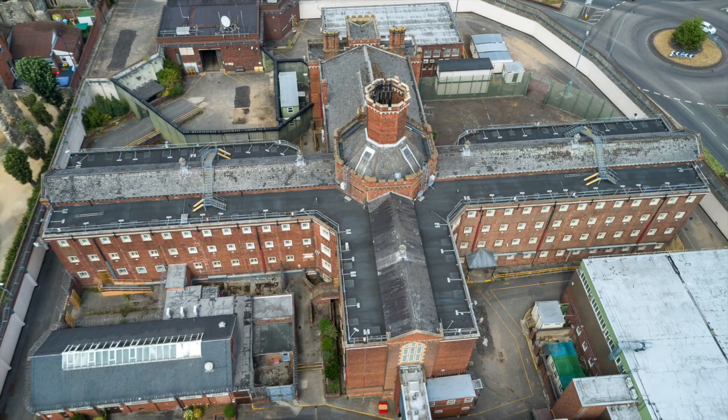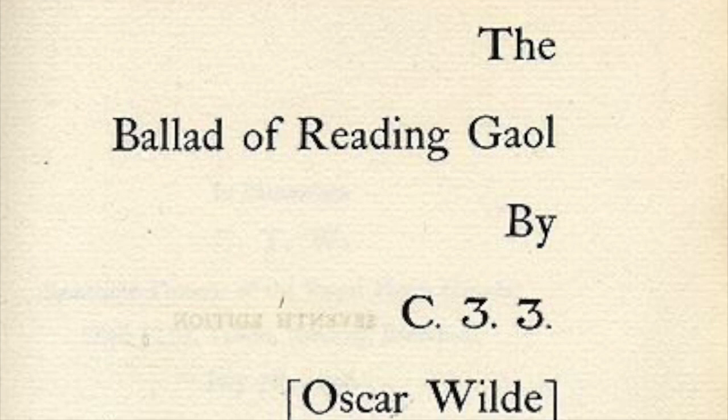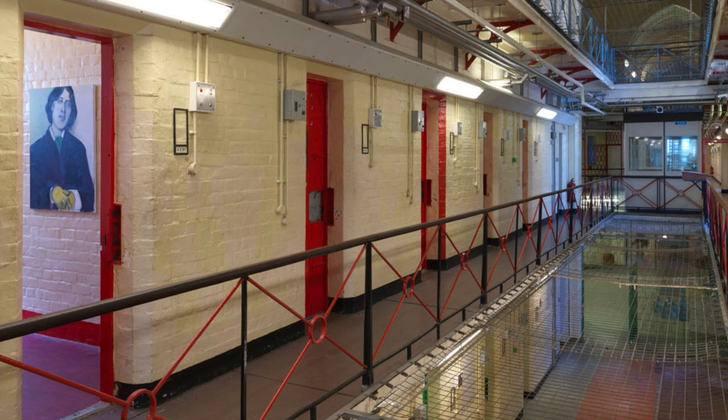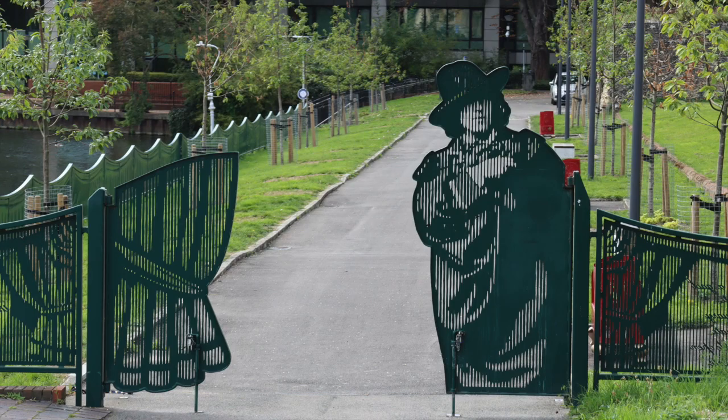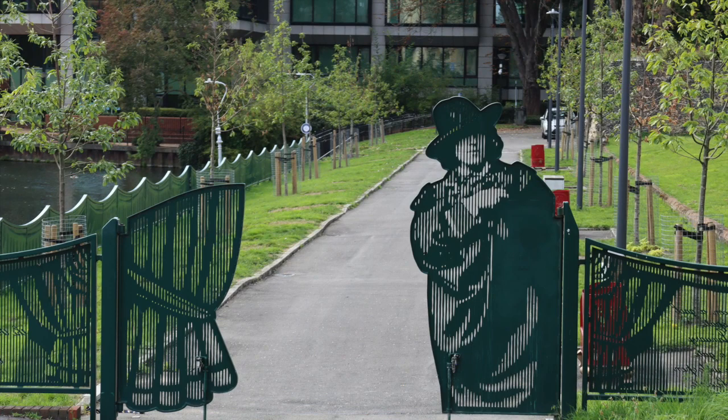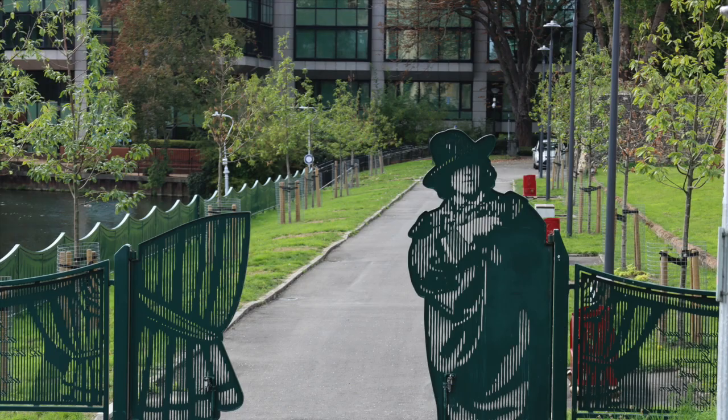Reading Jail was immortalised by one of its most famous inmates, Oscar Wilde, who wrote the damning Ballad of Reading Jail after his 18 months of incarceration in the prison between 1895 and 1897. His cell has become famous in its own right, and a memorial has been established just outside the prison wall in Chestnut Walk. The Victorian addition of Chestnut Walk is a feature in its own right, and new trees have recently been planted to replace the original ones which were suffering from disease.